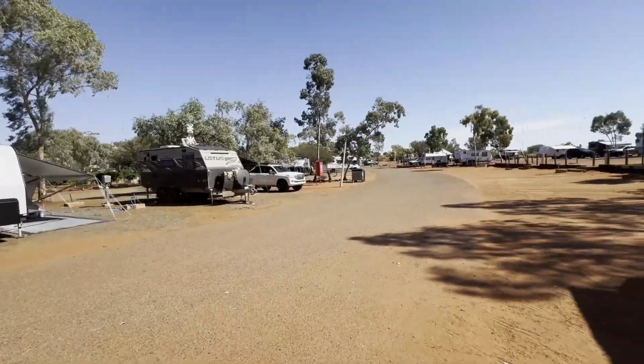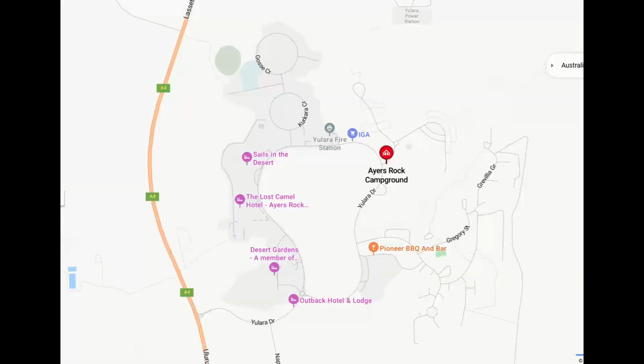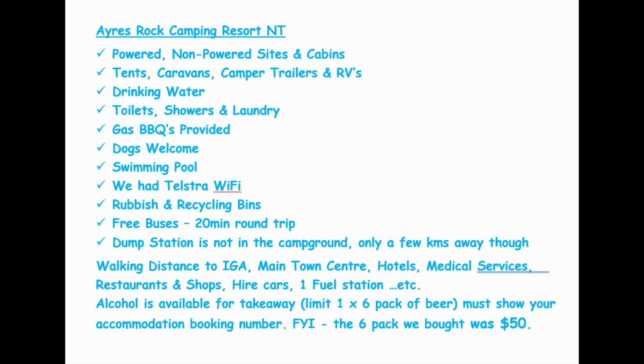Again, this is the powered area. It's really quite good. Ayers Rock Camping Resort at Yulara. They have powered, non-powered sites and cabins. Tents, caravans, camper trailers and RVs are welcome. Drinking water is available. They have toilets, showers and a laundry. Don't forget the washing machines take $1 coins. There are some gas barbecues dotted around the place. Dogs are welcome. They have a swimming pool for those hot afternoons.